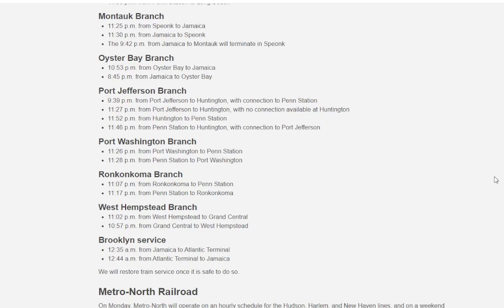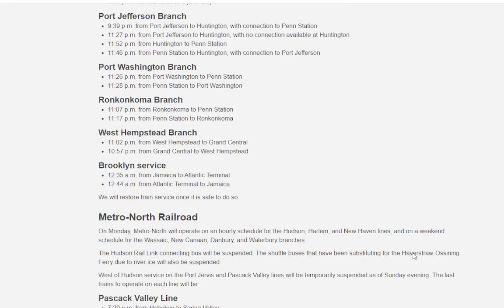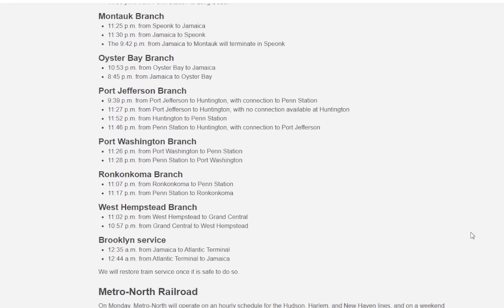And on the Brooklyn service, even though the Atlantic branch is underground for part of the way, it's not underground for the whole thing, so they can't run it. The 12:35 a.m. Jamaica to Atlantic Terminal, and the 12:44 a.m. from Atlantic Terminal to Jamaica, and they will restore service when it's safe to do so. So that's what we got here.